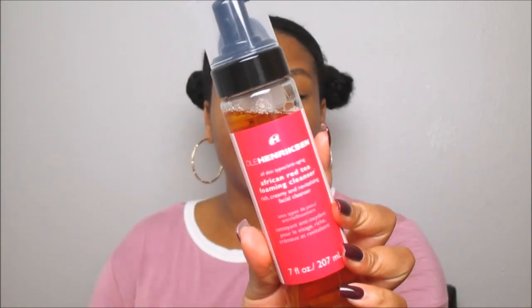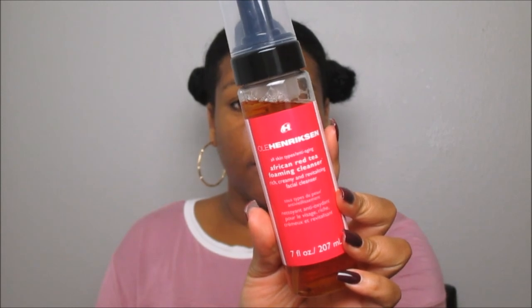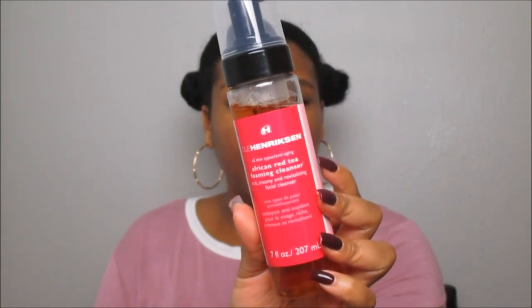So another product that I use as a cleanser is the Ulla Henriksen. This is for all skin types. It's an anti-aging cleanser, actually, and this is an African red tea foaming cleanser. And you guys, I came across this in TJ Maxx. Now, a lot of my facial cleansers, I will change them out as long as they're from the same brand. And I really look at the ingredients that are in the products, not just the name brand. I really do look to see what's inside each of the products.